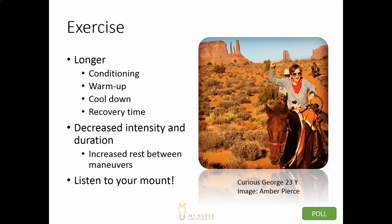And I think the biggest take home is you really need to listen to your mount. So when I'm bringing up my older horse to ride, I always lunge him first, and that's primarily so I can watch him move. Some days he'll just be bucking and very collected as he's loping around me.